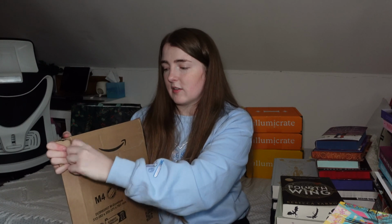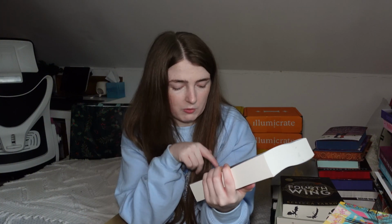So the final Amazon parcel is quite a big one. There's a couple books in this one. First book is Children of Fallen Gods by Carissa Broadbent. This is the second book in the War of Lost Hearts series.